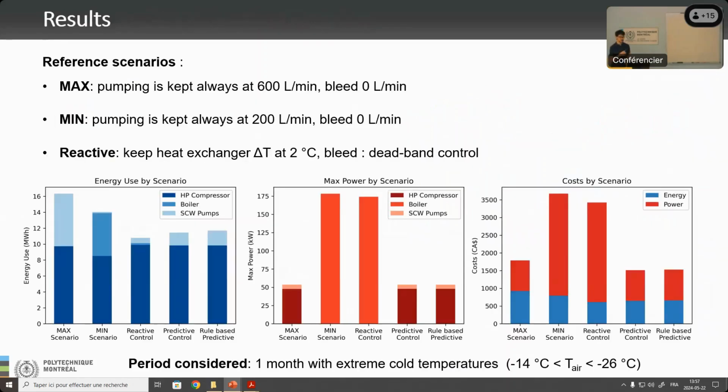I tried to compare this heuristic predictive control and the rule-based predictive control against 3 reference scenarios. So as references, I put a scenario in which you keep the pumping at the maximum, but bleed at 0. Then the minimum, in which you have a minimum pumping, so we use a boiler quite a lot. And then a reactive type of control, in which you keep the heat exchanger temperature difference at 2 degrees, and the bleed is managed for a dead band control.